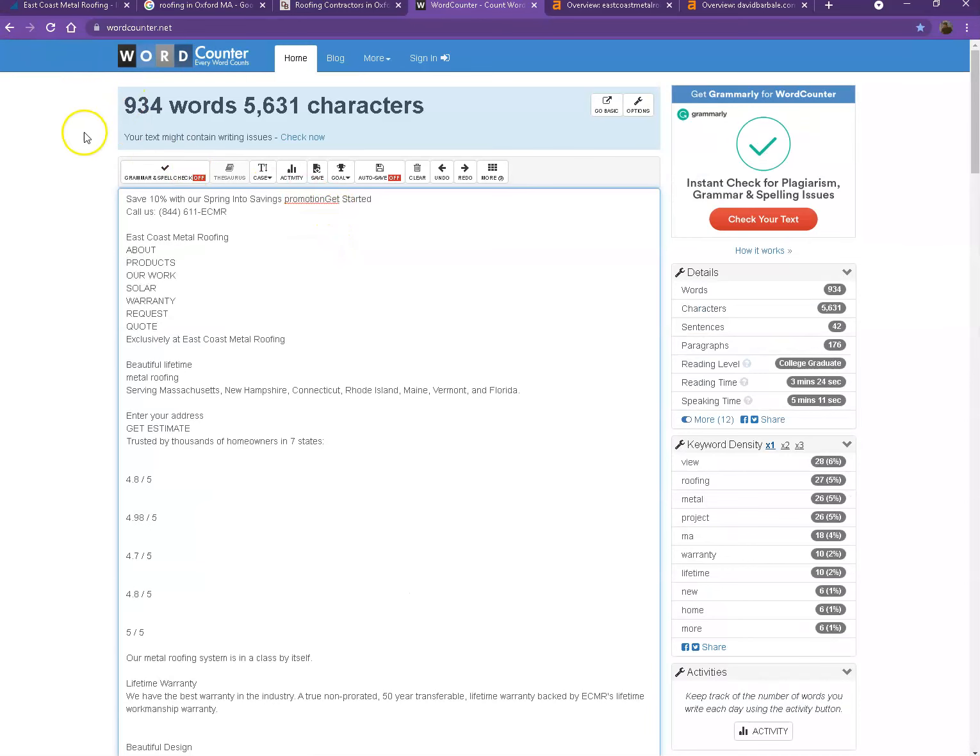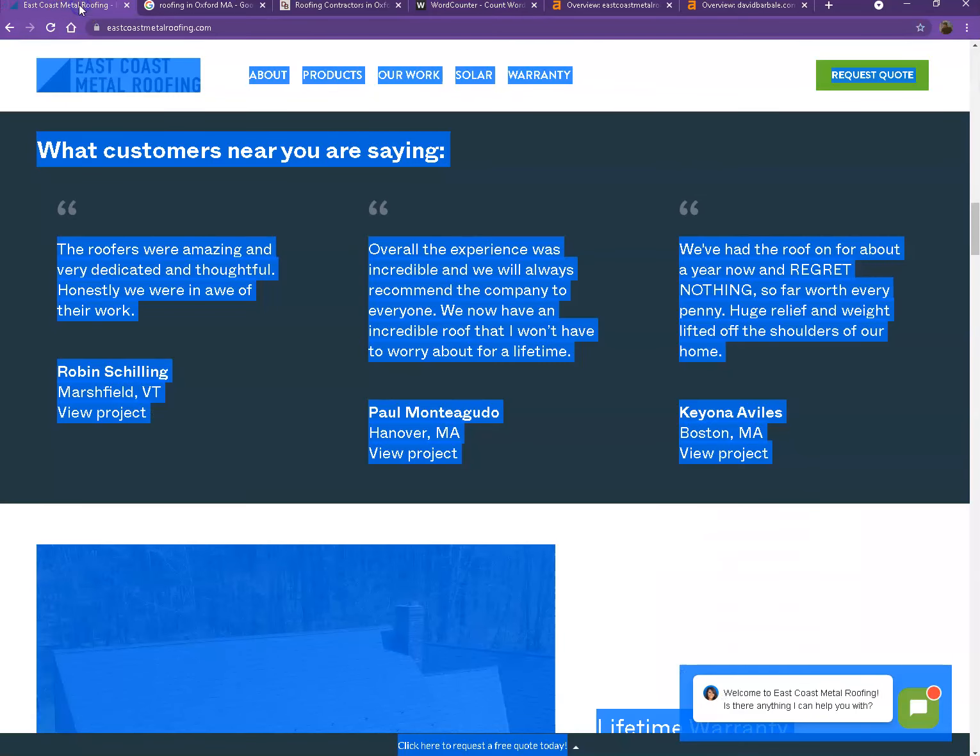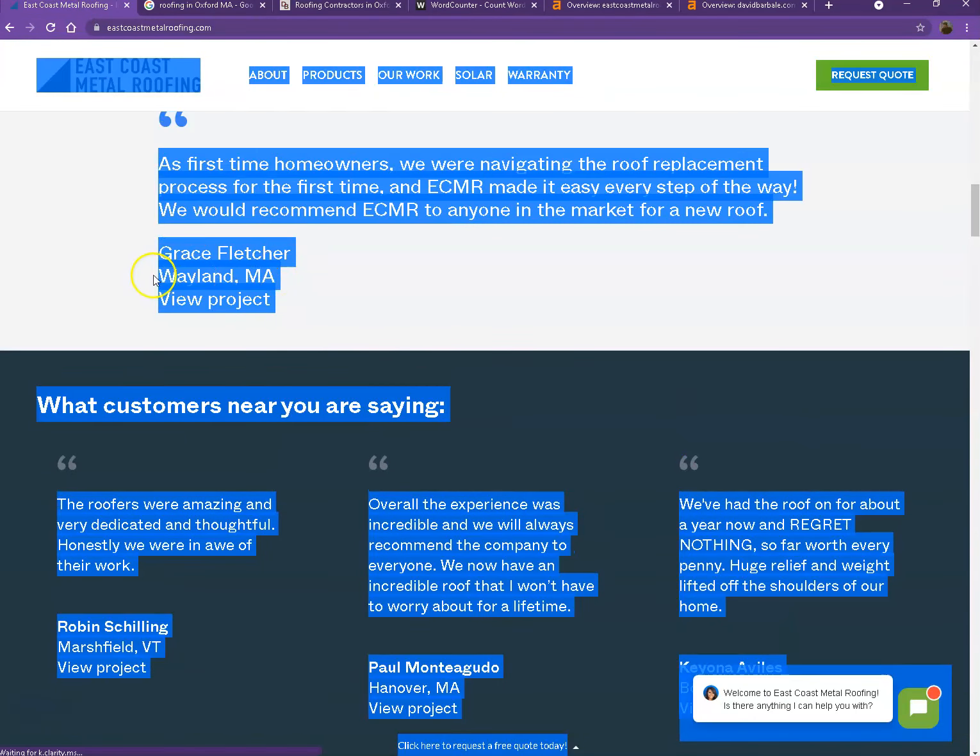All right, so currently you have 934 words, which is actually a good number. However, you're still quite behind the goal of 1,500 for us to be considered by Google as a trustworthy website. Another thing I would like to talk about is keywords.